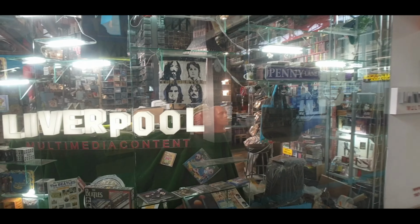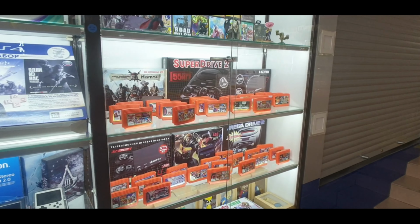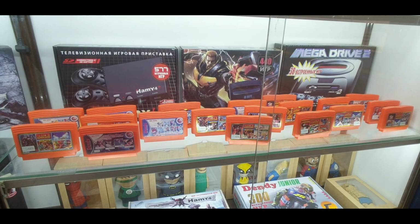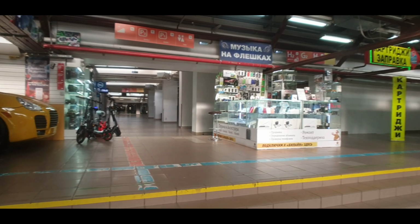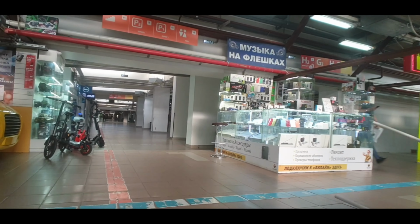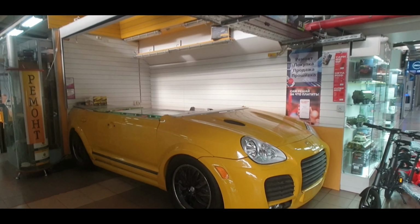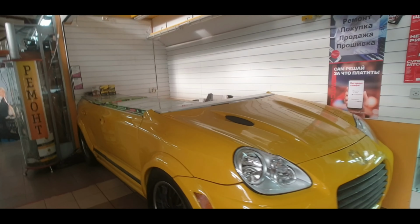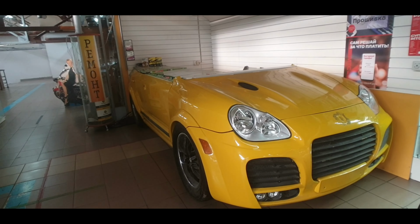You know, these guys just have video games, Xbox, PlayStation, trade-ins. You can buy new and used. Look at that, they've even got, what's this, a Mega Drive. Wow. There's obviously a demand for it still here in Russia. So that's kind of cool. And I saw this earlier, it's a closed store, but they were selling SIM cards at some point, and it's basically the shell of a car that they've converted.